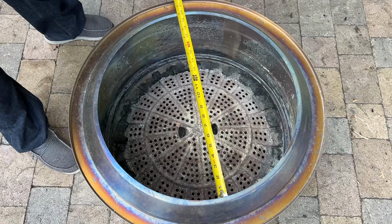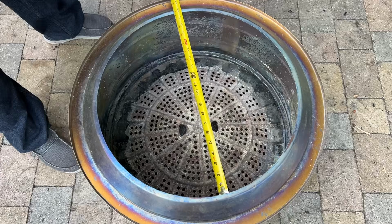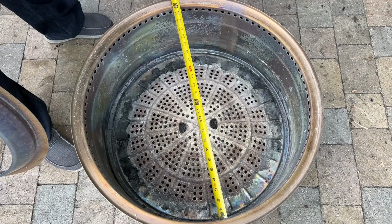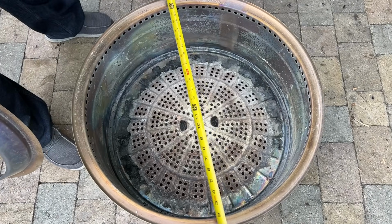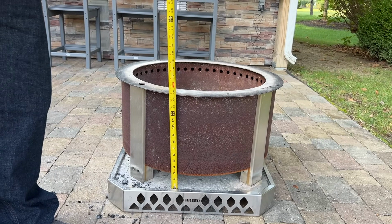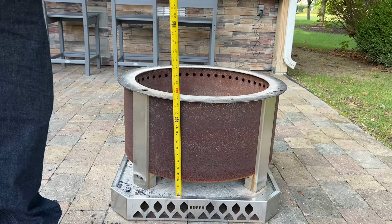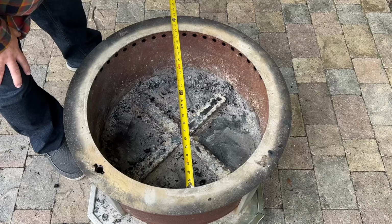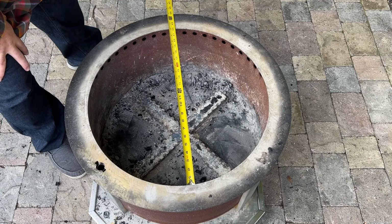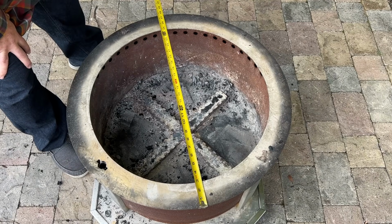The opening with the ring on top is right at 19.5 to 19.75 inches, but if you remove the ring, the opening is 24 inches inside to inside. Outside to outside, we're looking at 26.25 inches. Over here on the Breeo side, if we measure from the ground to the top of the Breeo, we're right around 14.75, just under 15 high. If we're looking at the opening from inside to inside, we have right at 22 inches here on the Breeo. If we go outside to outside, we are at 27.5 inches.